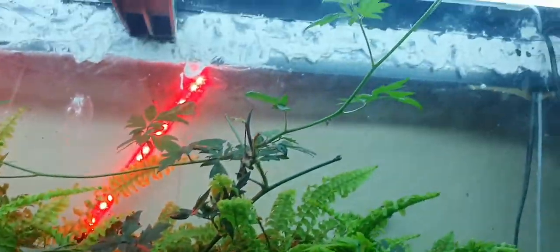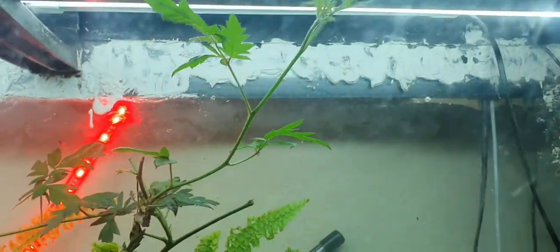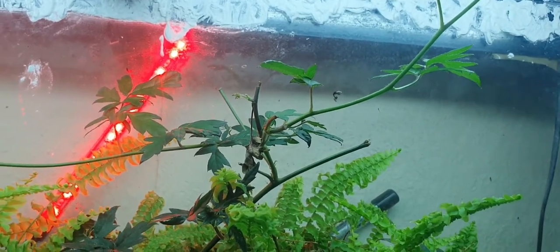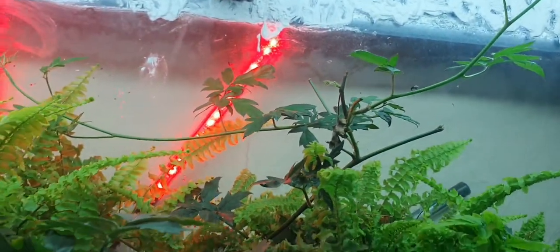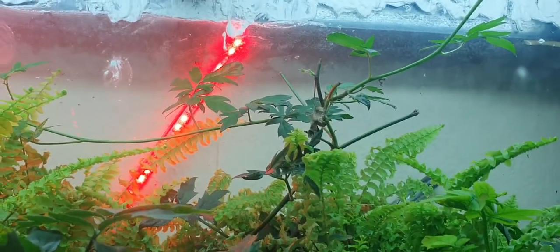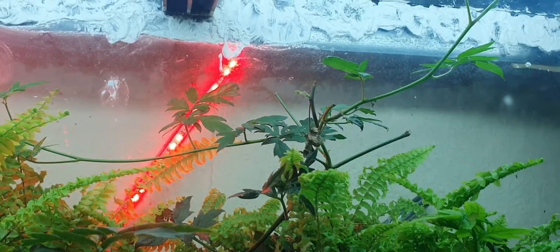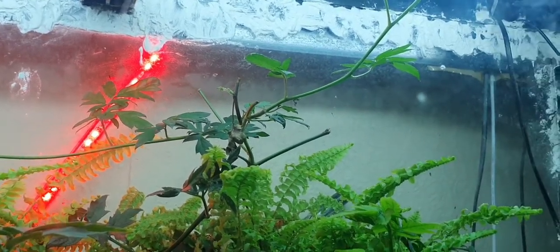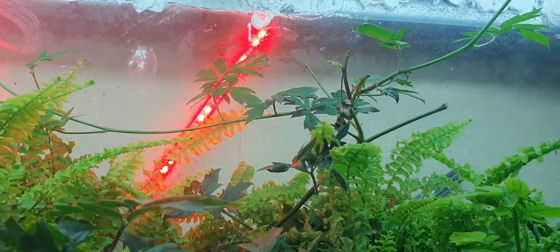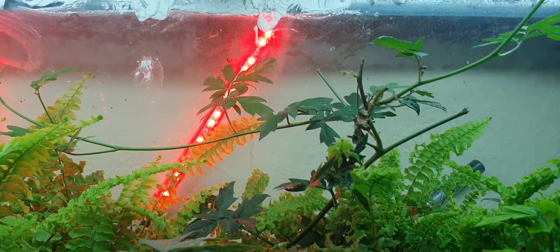I'll soon have to cut this one back because it's about to reach the top in the next few days. But where I've been cutting the top section here, you can see it's actually sprouted out either way. That's a really, really positive thing. It's like you're cutting it to shape it, so it's now refusing to grow up because it knows there's just no point. So it's starting to grow out to either side to try and find that place where it's able to grow.